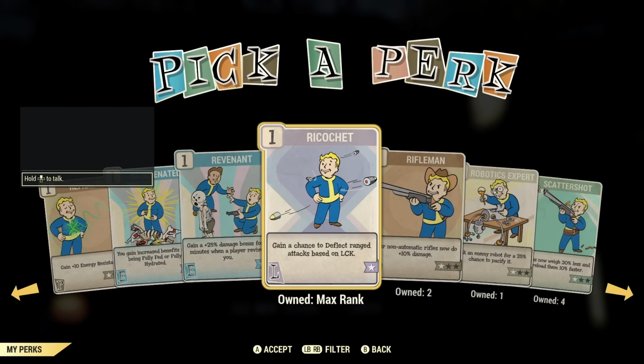According to the description in the patch notes, it says now increases deflect chance based on your luck. Deflect grants a chance to reflect 100% of the damage of ranged attacks back to the attacker and reduces the damage you take from the attacker by 50%. Deflect chance receives a bonus while wearing heavy or power armor, plus 50% multiplier, and while in power armor the amount of damage reflected is doubled, up to 200%.